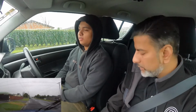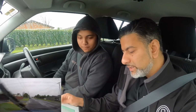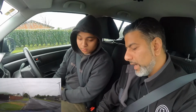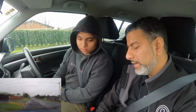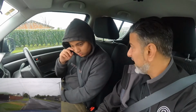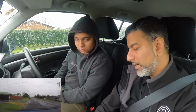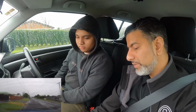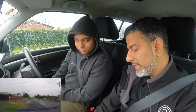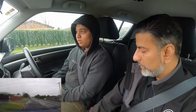Cool. Okay. So let's go and do some more right turn bays. We talked about how if it's less than 50 meters long, they generally are, then you can just go over the top, check your mirrors, indicate, check your blind spot, move into the flush median right turn bay, give way, and then turn right. Same process with the flush medians. Indicate right, check your mirrors, check your blind spot, and then change lanes into the flush median, give way, and then turn right. Cool. Let's go do that, and then we'll take it from there.